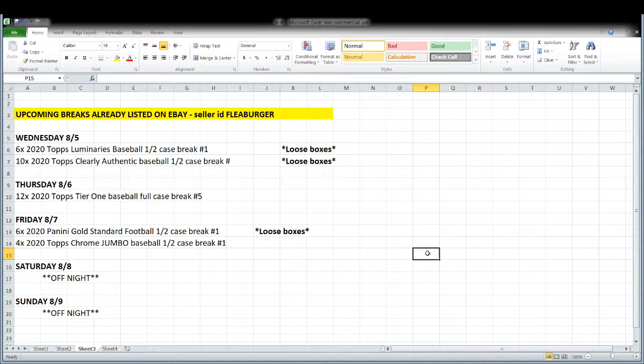On Thursday night, we're going to wrap up Tier 1 Baseball. That is a full case. On Friday night, we have two new products releasing. We're going to break both of them by the half case. Gold Standard Football will be first. Those are loose boxes from shared cases. And then it'll be a 4-box half case break of Topps Chrome Jumbo Baseball. That will actually be the start of a new case, so those are not loose. Saturday and Sunday will both be off nights.